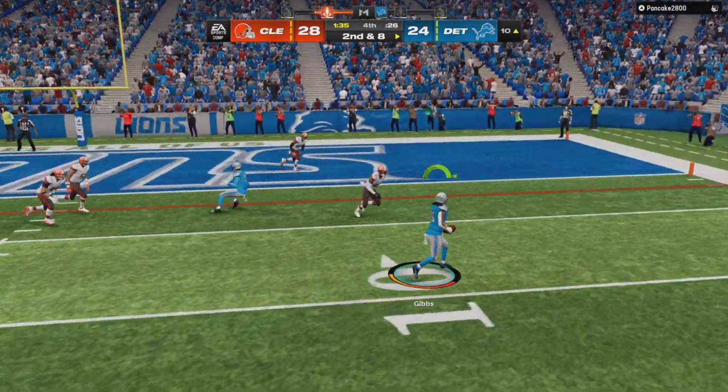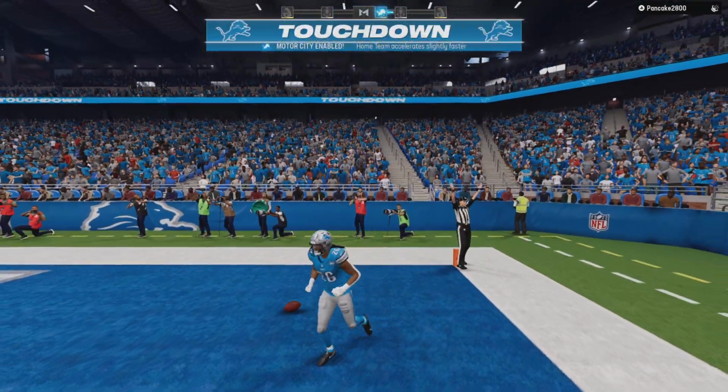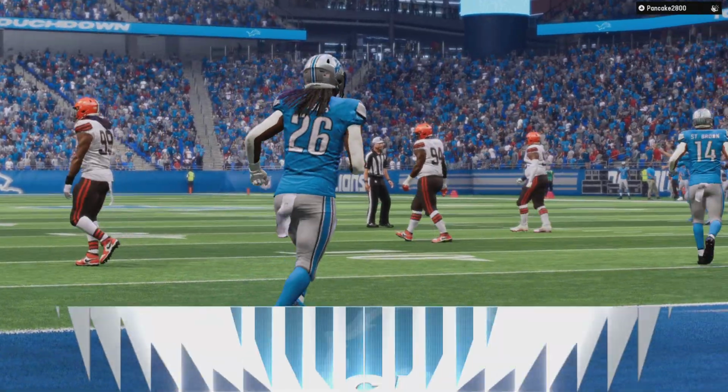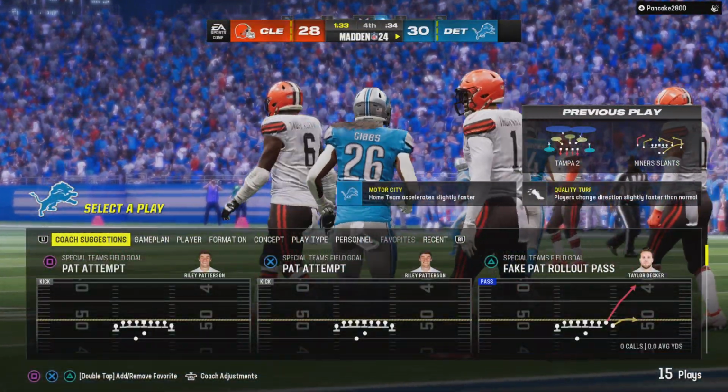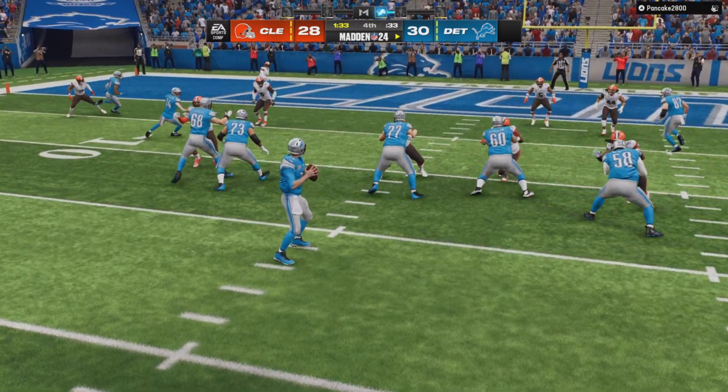Goff finds Gibbs on the check down. Touchdown! Jahmyr Gibbs from 10 yards out, and the Lions answer back with a touchdown of their own to take a fourth quarter lead.